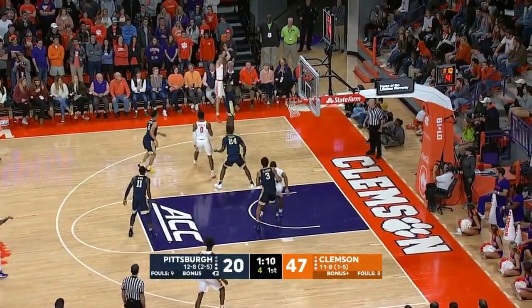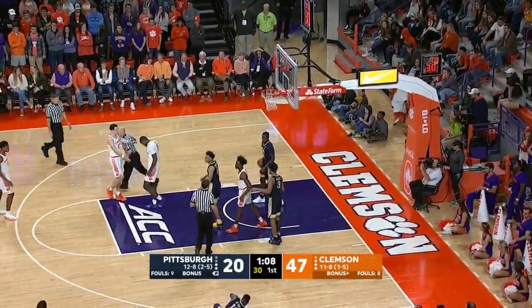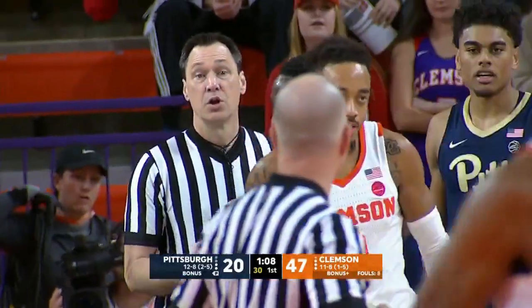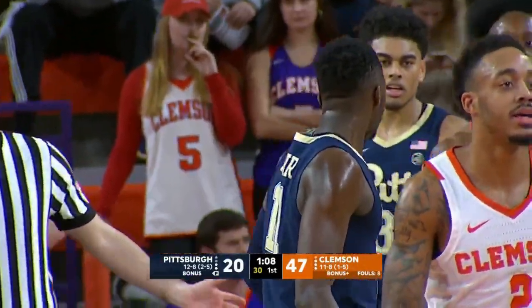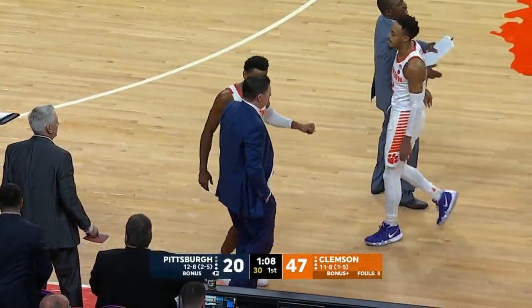5 to shoot. Skara from the corner. Malik Ellison whistled for that foul, so Clemson will be shooting free throws again. This time, 2. They're in the double bonus with 1:08 to go. I think they've got to take a look at hook and hold.